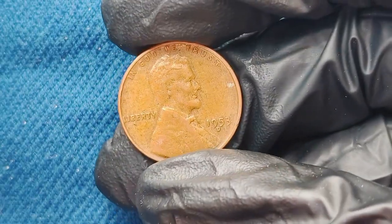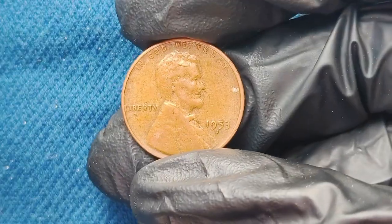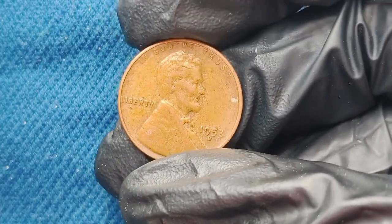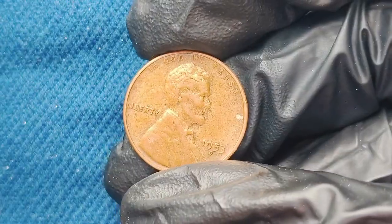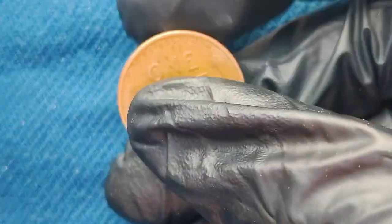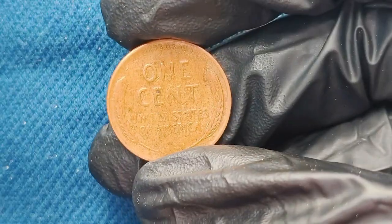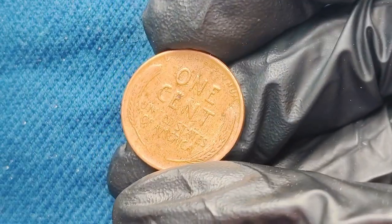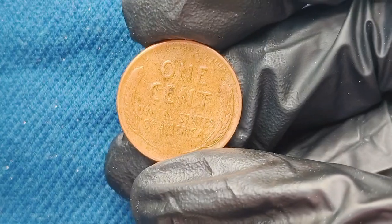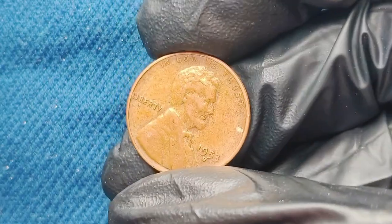Consider this. Even a small imperfection in the coin's striking can elevate its value exponentially. A tiny misalignment, a doubled line in the word Liberty, or a faint, shifted mint mark can take a coin from a few cents to tens of thousands. And if you stumble upon one in near mint condition, you could be staring at a sum that could transform your life.